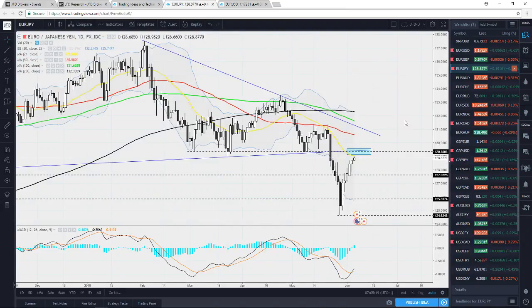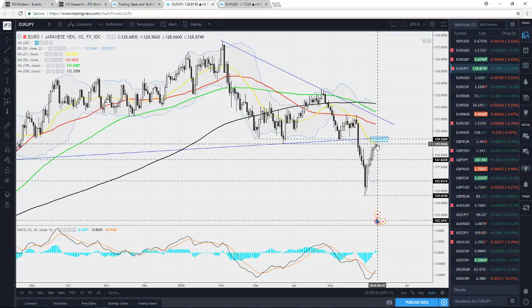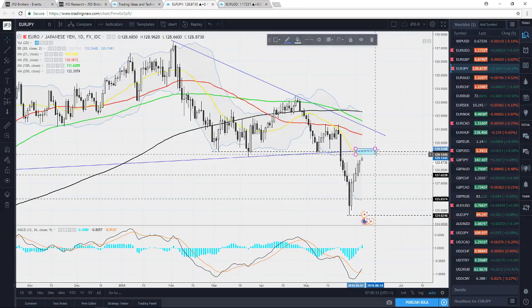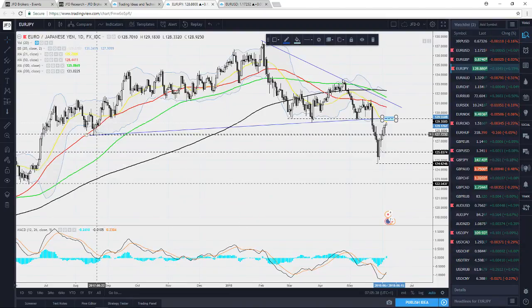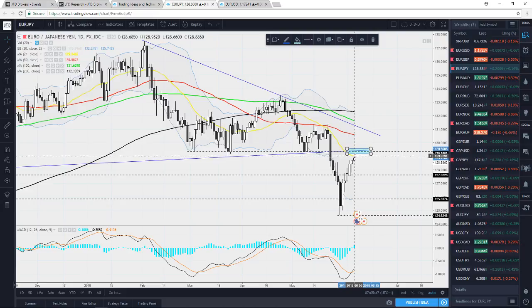Looking at the EURJPY, and the EURJPY continues to push higher here. We can see the yen weakening, and currently we're getting held here by this 21 EMA, shown here as the yellow line. We're not far from this area that I've got highlighted here. Just to remind you, this trend line is a flattish upwards moving trend line that's running from August 2017.